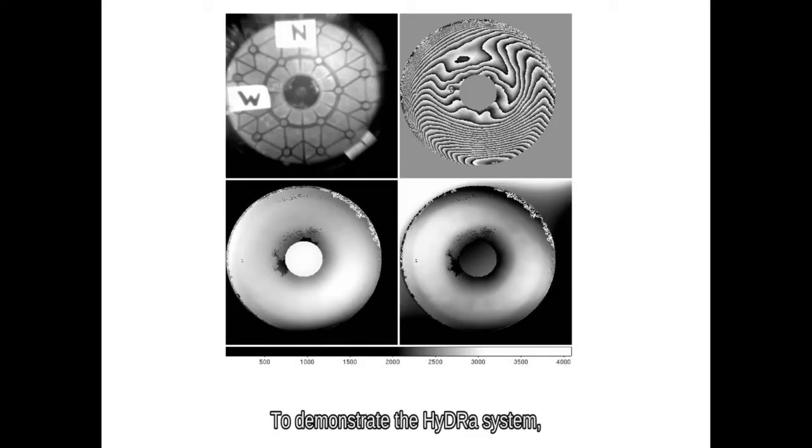To demonstrate the HyDRA system, we polished an 84 cm hyperbolic primary mirror to lambda over 10 RMS, 0.7 lambda peak to valley, in order to prove that HyDRA could deterministically tackle meter-class optics. This internally structured, light-weighted borosilicate mirror has a radius of curvature of 4,833 millimeters with a 1 centimeter thick faceplate. This mirror had previously been polished using traditional methods to around 2 lambda peak to valley.